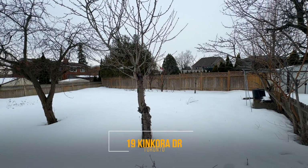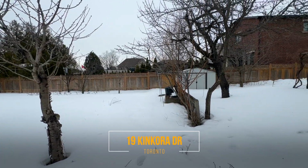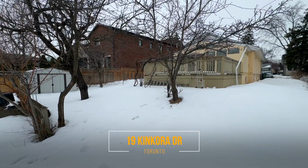You've seen the premium lot, the outstanding location, the incredible features of the inside of this home that allow for a duality and accessibility that most homes don't allow for. It's ready for you to come and see.